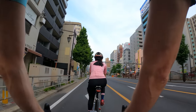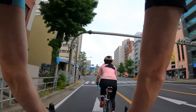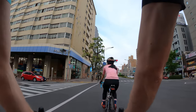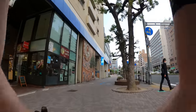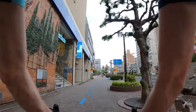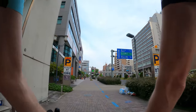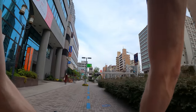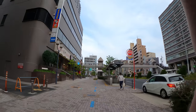So I'm often asked on the channel as well, like what I think about like city riding, where's the safest place to ride? And we can actually go here. Be careful, for the pedestrians. Chunchan's gonna go that way, although this way. But I actually really like both. Like, I think they both have their good points and negative points.